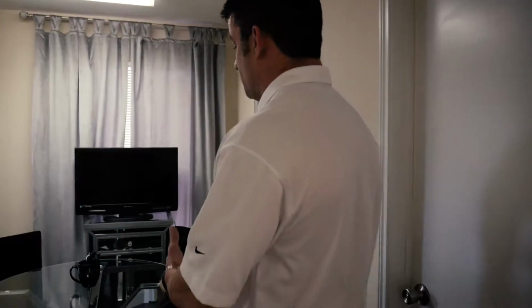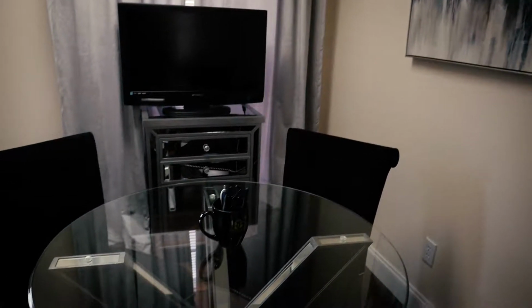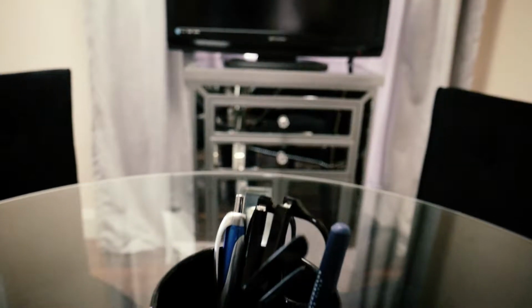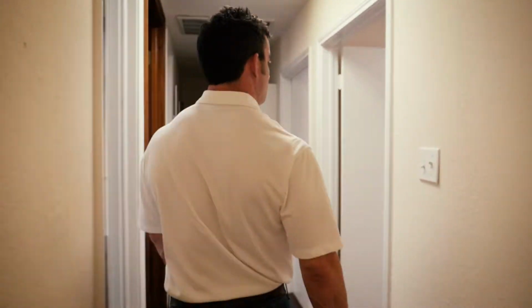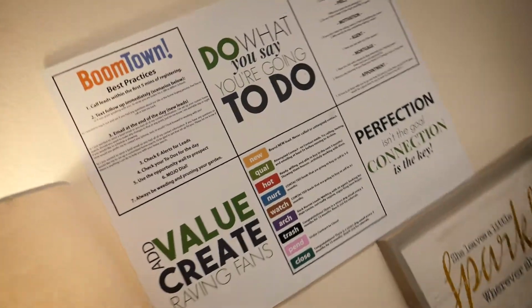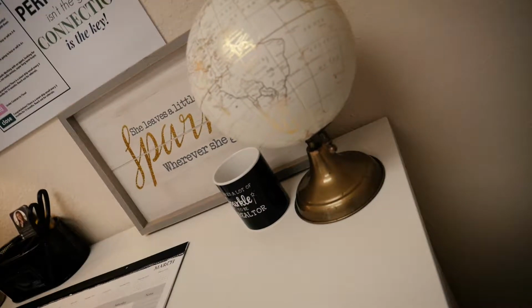Here's our conference room where we do one-on-one agent meetings as well as meetings with buyers and sellers. Now let's go check out upstairs. Here's another agent office room. Some more agent offices this way.